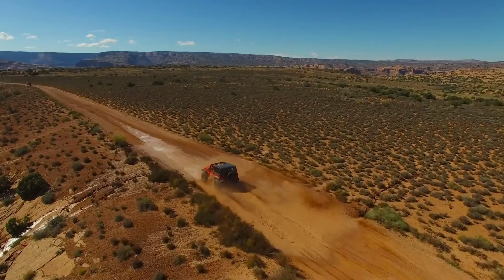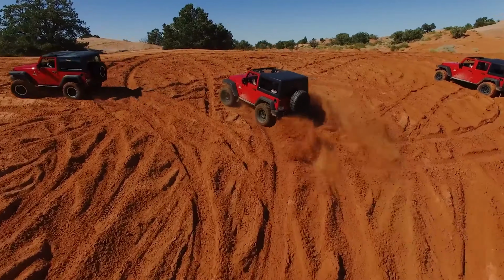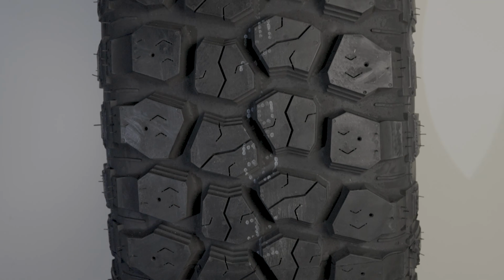That'll be off-road. The All Country MT is great for off-roading. There's no doubt about it. They're big, they're meaty, and they have an extremely aggressive tread pattern that will literally get you through some of the toughest of situations. Don't believe us? Take a look at what Kyle had to say.